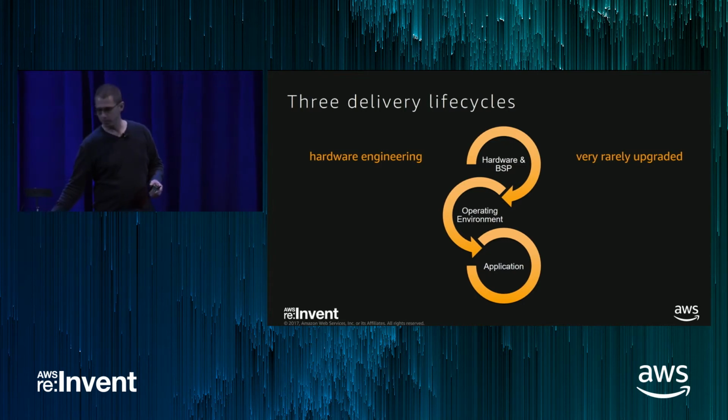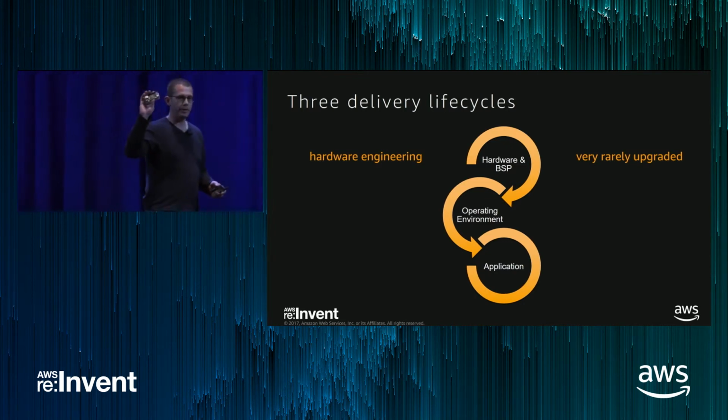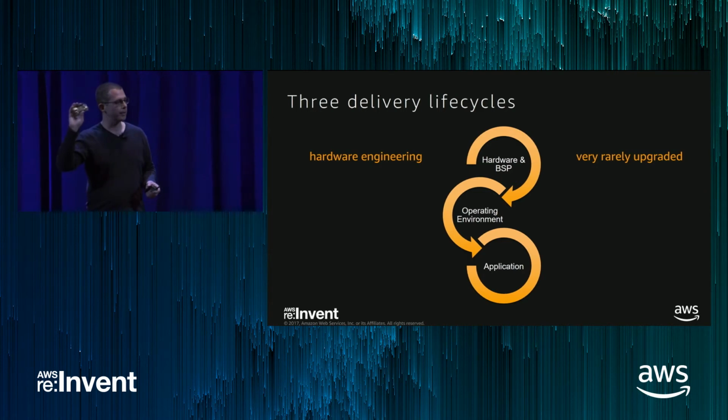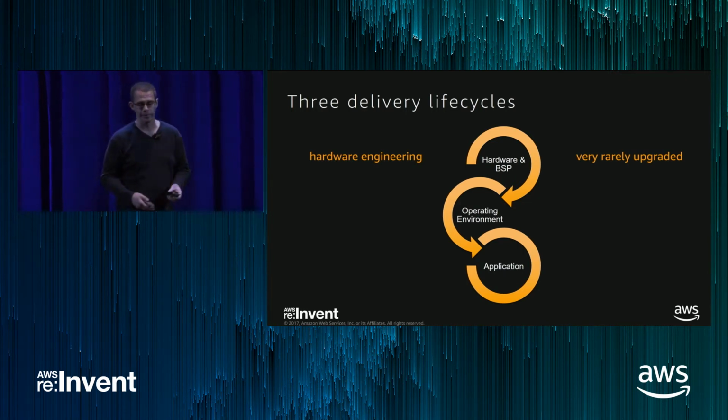So each one of these boards, and I'm going to pick up a different board this time. This happens to be BeagleBone Black with a Sitara processor. And Sitara comes from Texas Instruments. And this particular processor has its own board support package. So if you were going to construct a custom operating system for this particular board, you would need to take the BSP and compile your own version of Linux in order to achieve that.